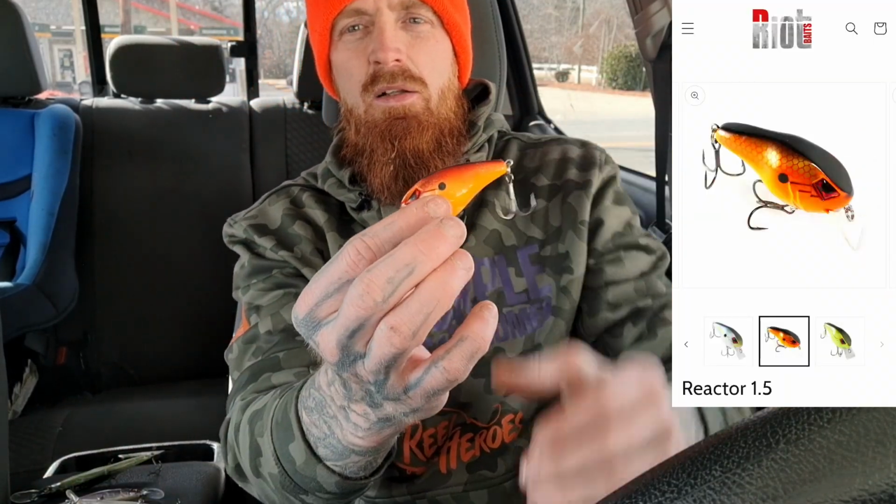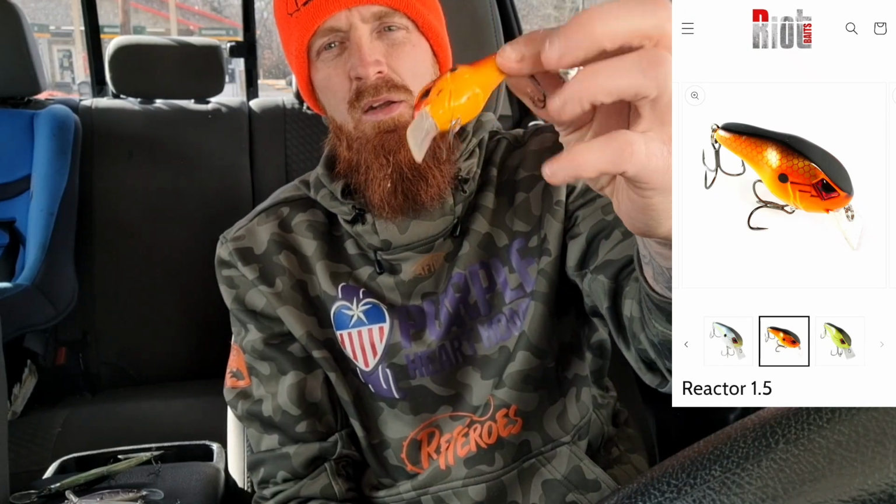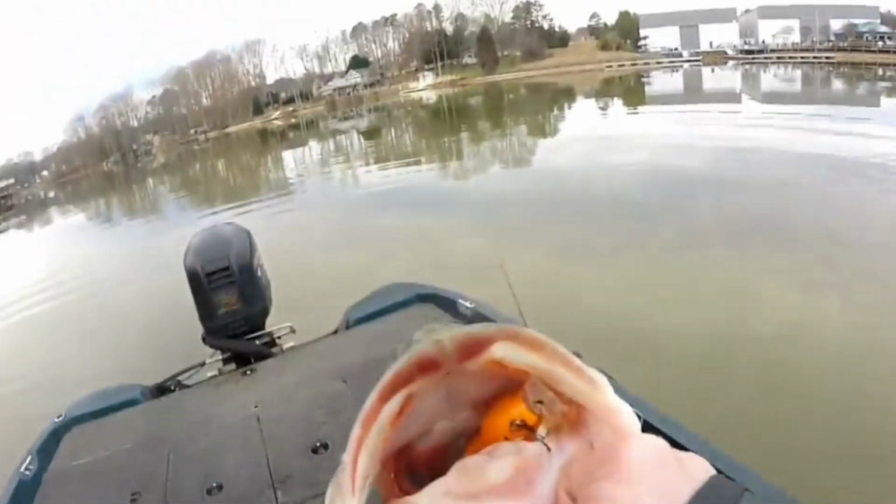My 3 favorite baits. Number 1 would be a Reactor from Wright Baits. Love this bait. I love cranking when the water gets a little stain to it or wind. Got to pull out those red orange colors in the spring too. This is the perfect color. Just something about this thing catches big fish.